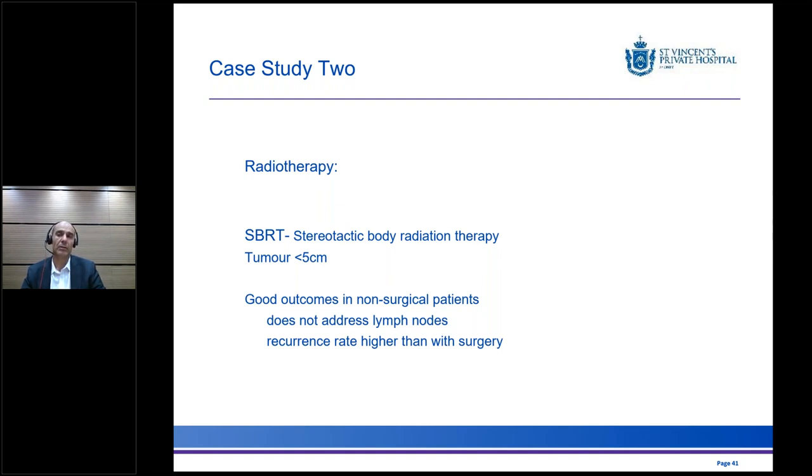Radiation therapy, I think, is good for the very early stages, but it's still not as good as surgery because you're not addressing the lymph nodes. And if there is any spread just outside of the margins of that tumor, the radiological margins of the tumor, obviously you're not addressing that. So that's where the discrepancy comes in. But for non-surgical patients, it's fantastic. And I think this therapy will continue to grow.